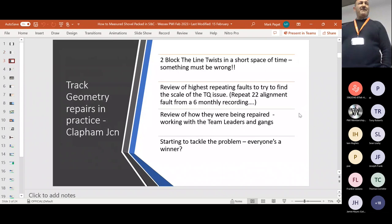Stayed at Guildford for a couple of years and ended up down at Clapham, much to my better judgment, very difficult down there. And it was a totally different environment to Guildford, and a very, very tricky patch. So we had two block the line twists within a couple of months of each other, one on the A13 bridge down at Waterloo, one at Barnes. They were both proper faults. So I knew we was in a bit of trouble down there. So I decided to review the highest repeat fault we had. Start with that one. So there was a repeat 22 alignment fault on Barnes Bridge.